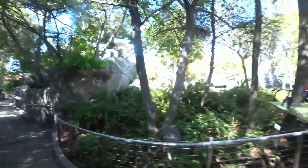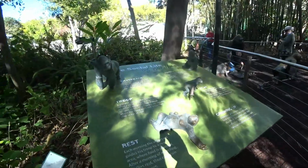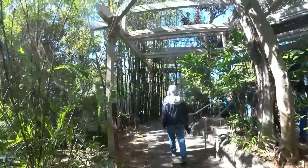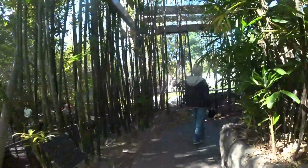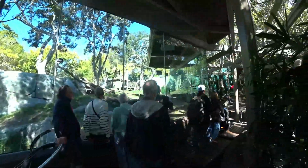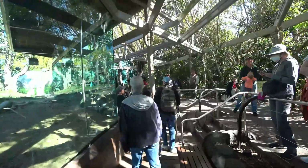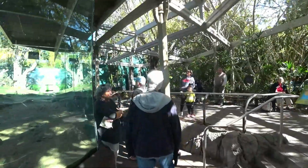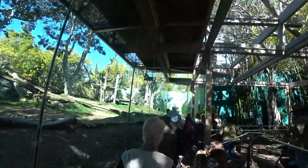Okay, I'm gonna check out some monkeys. Oh, there's some fake monkeys here. Entering the gorilla area. Oh, the one over there. Oh, moving. Walking away.